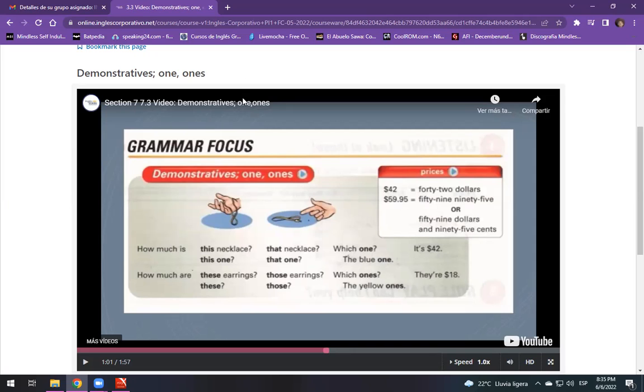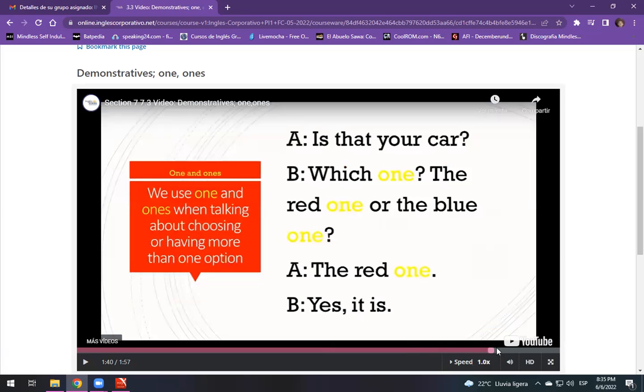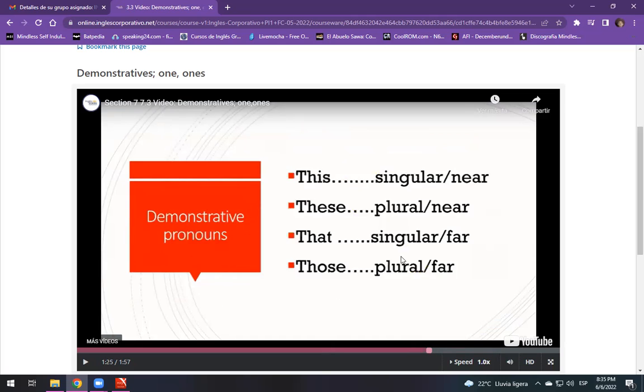I will give you another example later. Right now, I want to explain that part and also this one. ¿Qué significa nearest? Near. Near, far. Near, cerca. Far, lejos.